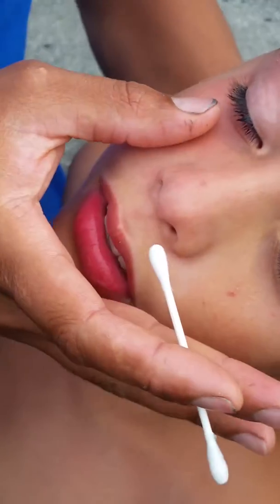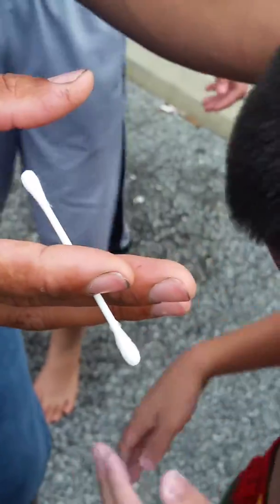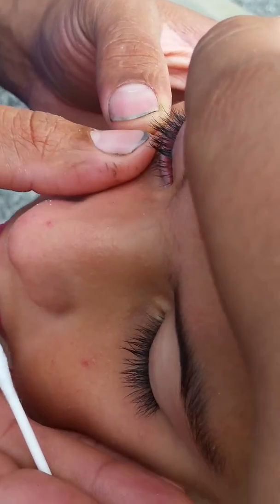I'm just gonna look, not gonna touch. You got them eyelashes like a girl. Back up. There you go. Just try to relax. I'm just gonna look, not touch. Pick his up. Just a little bit.